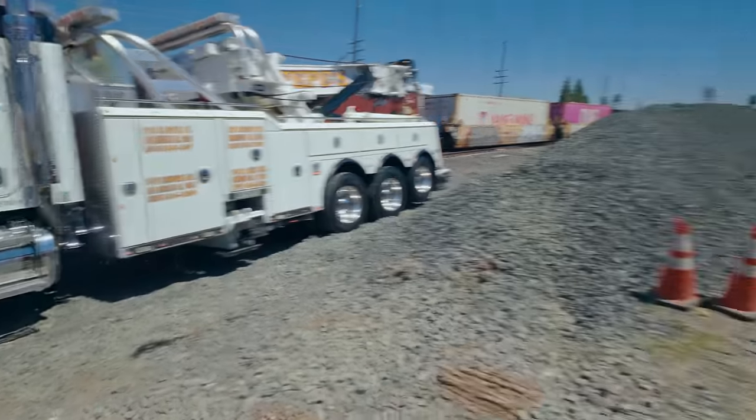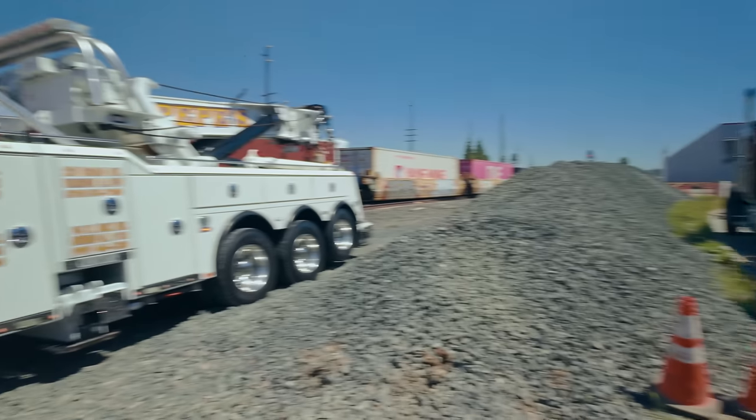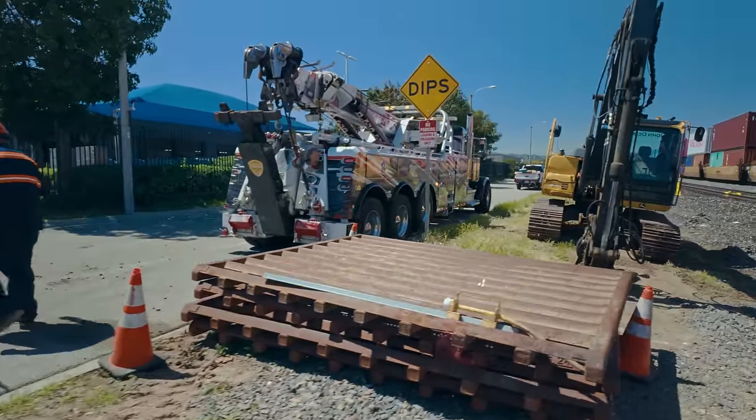Just like that, we're done. Fully strapped, secured, and chained up as best as they can. Flippers put away. We had to dig out all the rocks from the outriggers. Hog's done.